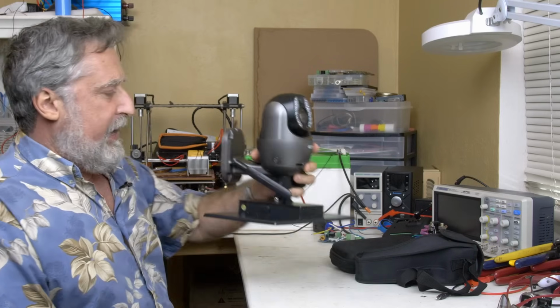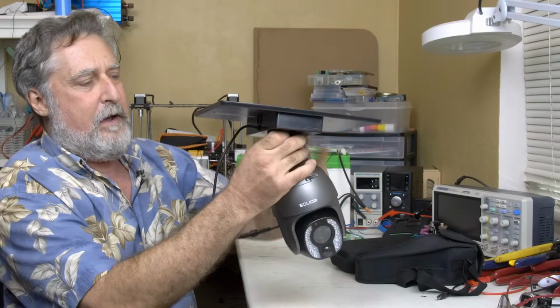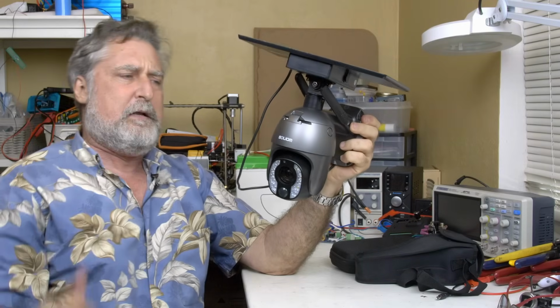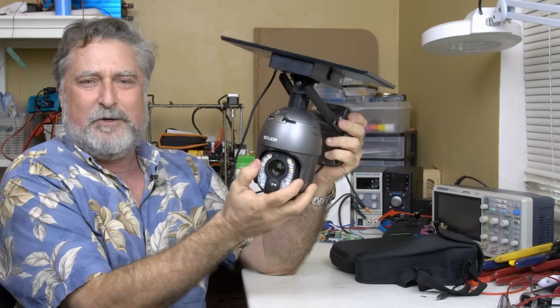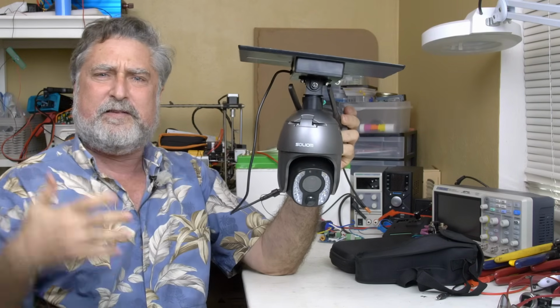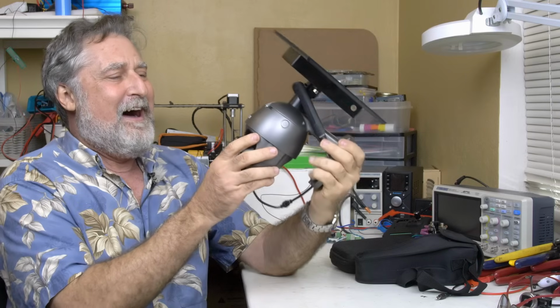Okay, the first thing I had them send me is this. It's upside down. It would be mounted like this, and it's a security camera. And I thought this would be a great deal. It's solar powered, and it lets you actually remotely turn it and look around, something right out of a movie. It has antennas here, so it can connect, I thought, over Wi-Fi.